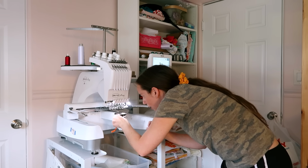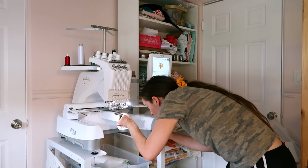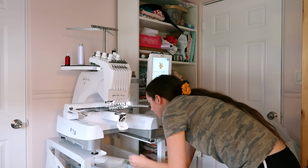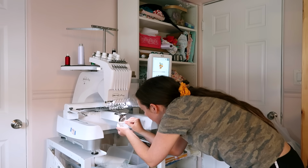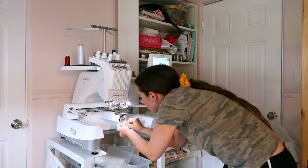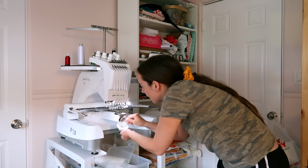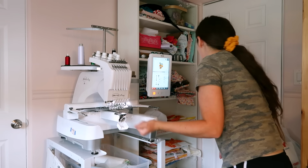Some people blow air into here, and I've always been told that that is actually a big no-no. So I'll do that. And then if I'm feeling crazy, I'll take the little brush and scoop everything into my hands. If there are any loose threads, I'll try to scoop all that into my hands. And then once I've done that, I'll put this in my garbage.